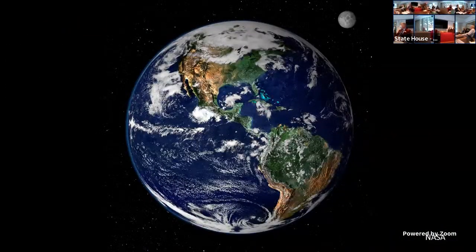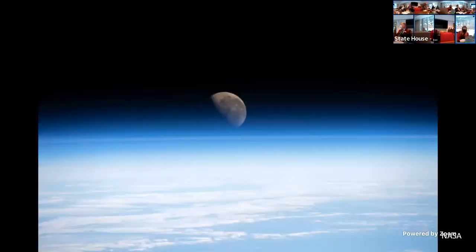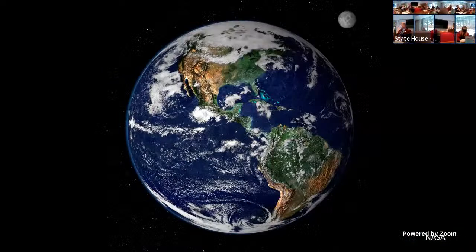Next slide, please, Catherine. Before I talk about Vermont, I just wanted to zoom out and look at the big picture for a minute. If we think about our planet and what it provides for us, I think it's an important segue when we start thinking more locally at the national or state or even municipal level.